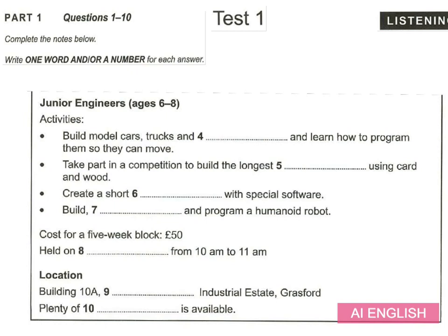That is the end of part 1. You now have half a minute to check your answers to part 1.